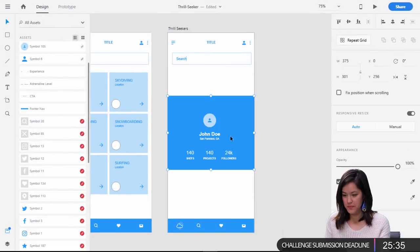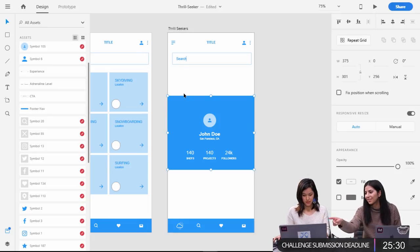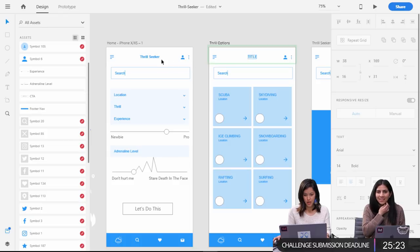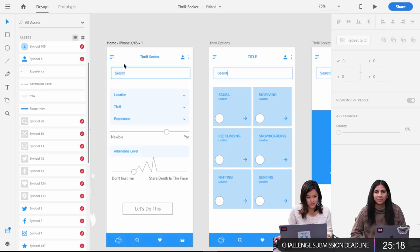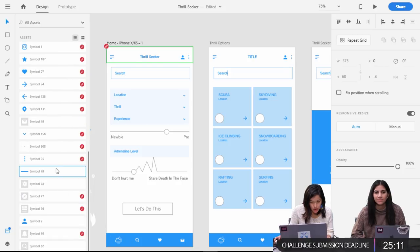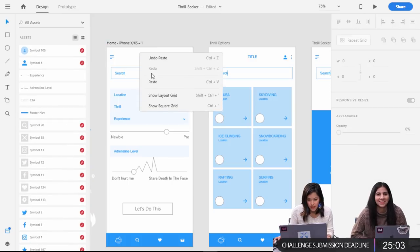Masrur says you forgot to change the title bar on the last screen and this screen, the title name to Thrill Seeker. Oh, gotcha. Thank you. To fix that, let's make this a symbol and we'll just call it our... this has to be a symbol already, because there's a link icon, so I copied it over. Good catch, thank you for pointing that out. Where is it?